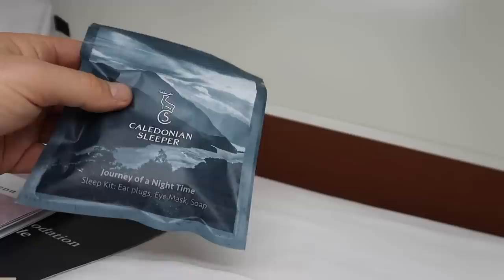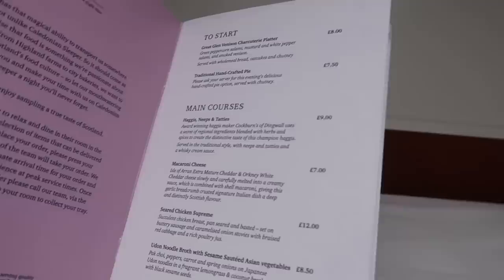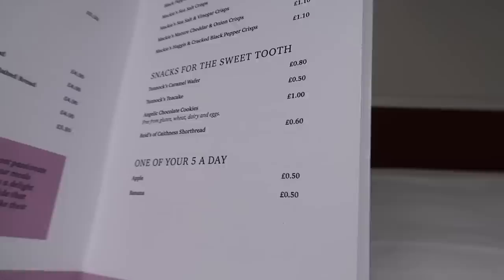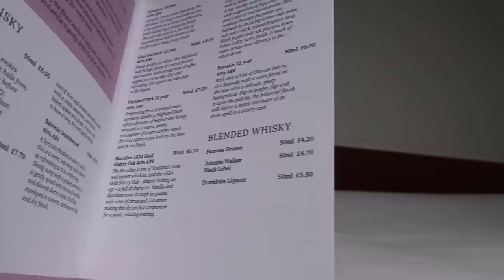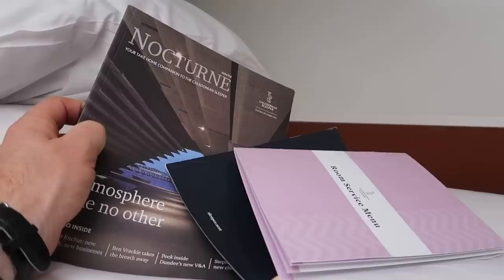Room service menu, wow. So I guess you can call the host. Main course, haggis, neeps and tatties, £9. Macaroni cheese, £7. So that's not too bad at all, is it? Sandwich, £4. Tunnock's caramel wafer, 80p. Apple, 50p. So pretty good. You've got wine there. Wine for about £5 a small bottle. And then whisky is, gosh, £6.50, £7.20 a measure. So pretty good. And then you have your onboard magazine.